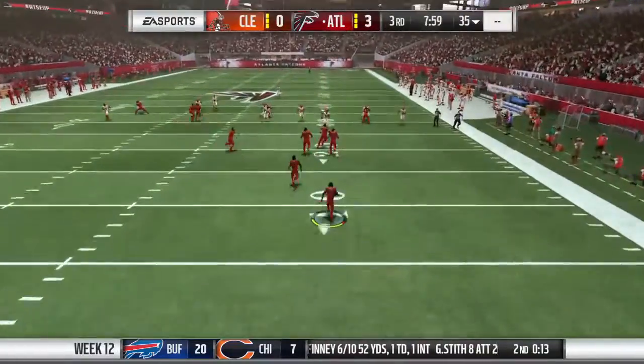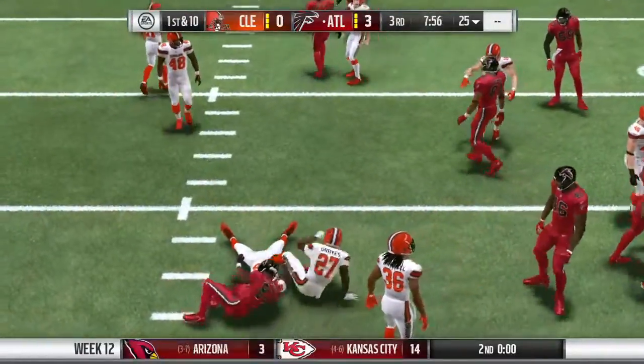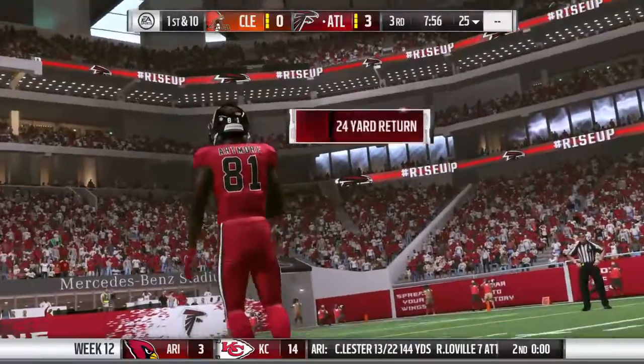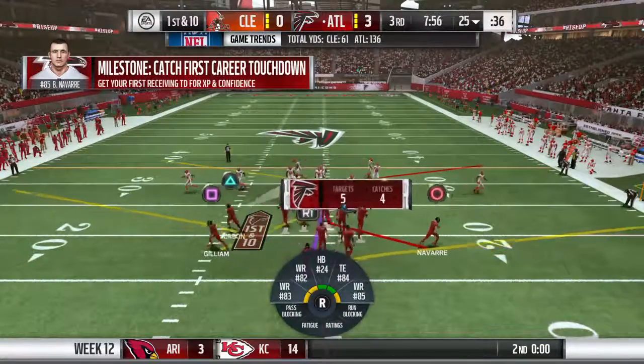This will be taken in at the 1. And not a bad return here. He gets it out to the 25-yard line. Atlanta now coming out on the field. They have the lead. Now they'll be looking to extend that lead.